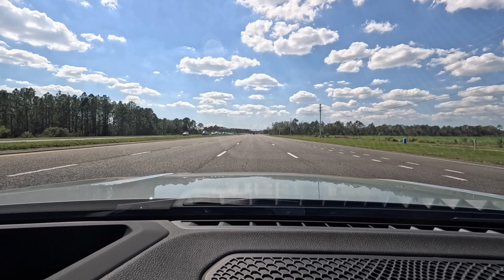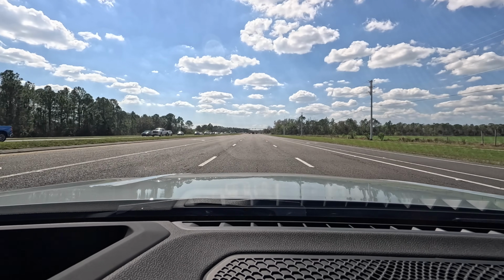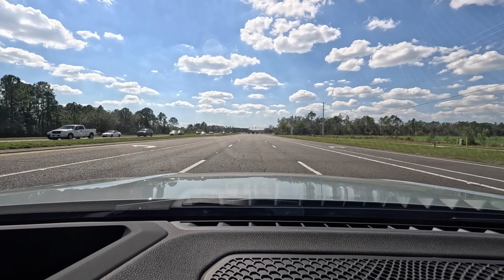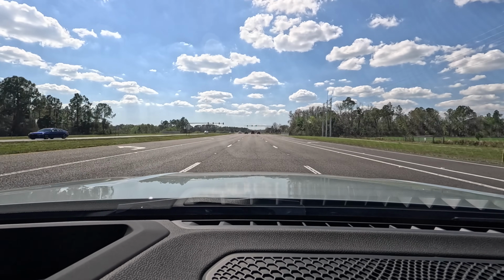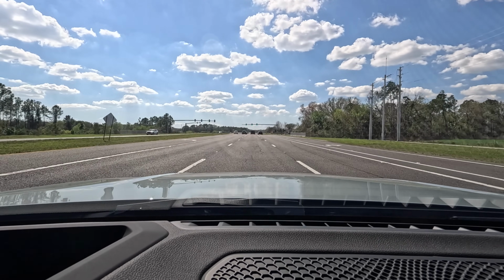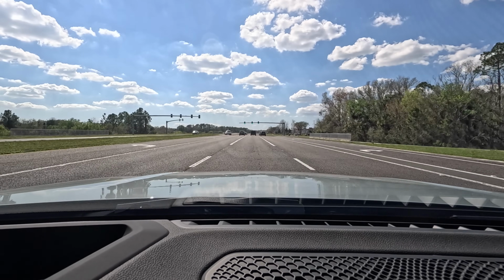That's another reason why I would go this route, because you're getting a package that's already wrapped up. You just basically start it and drive. You don't really have to add anything to this B58. They've done enough with it.